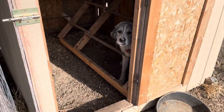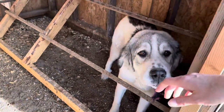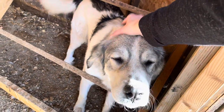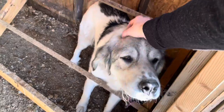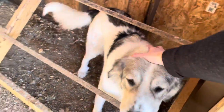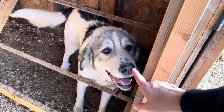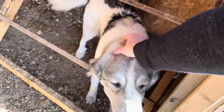Bella, are you hiding? Yes. Did you get shocked by the fence? Aw, poor Bella. Yeah, you didn't like that fence, did you? Hiding out in the coop? This would be a nice warm place for her to stay with the chickens, if she wasn't in the garden. I'm sure as soon as we move the chickens out of the garden, we'll just start pinning her up with them. Looks like she's ready.